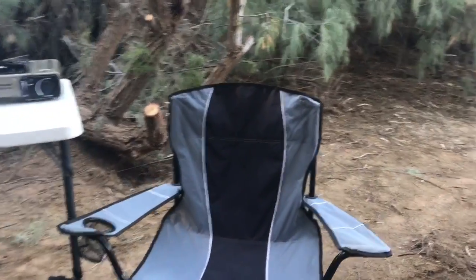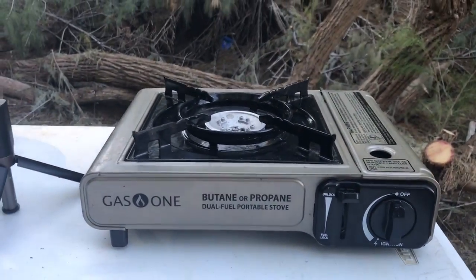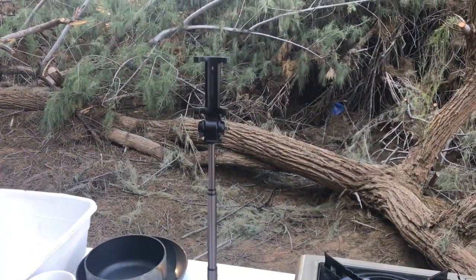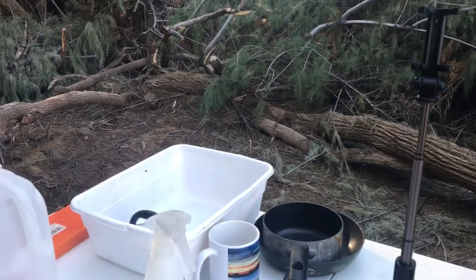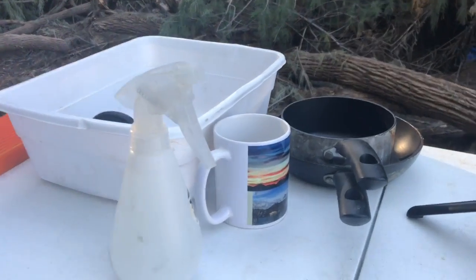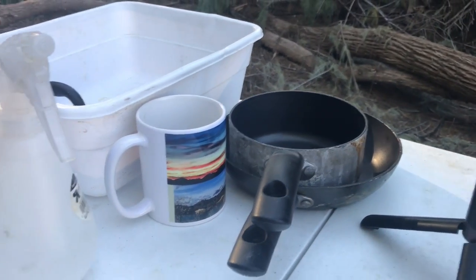We have the folding chair, gas one, propane, butane. I'm not going to go into any details. Again, I'll do a show and tell next week. I think you'll like it. Well, and there's the tripod. And we have 2 pans. Yes, literally, I own 2 pans.